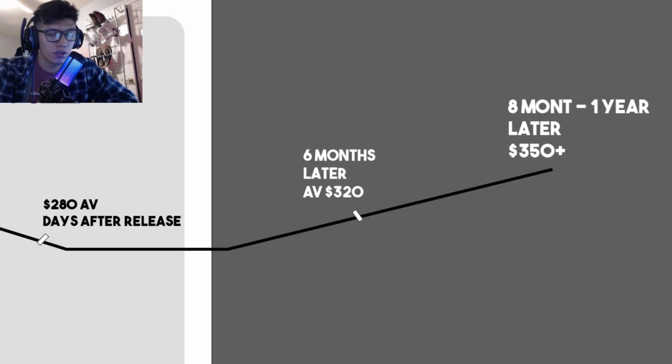And if you were to hold these pairs, this is what I think is going to happen. Since there is a ton of stock, apparently it's going to be stagnant for a while, as we see right here, after the release for the coming months after. And then once a lot of people have quick sold their pairs and stuff like that, once there are less pairs in circulation, that's when you're going to see a slight increase in the price gradually. Maybe around 6 months we could see like a 320 average across all sizes, and then 8 months to a year later like a 350 plus.